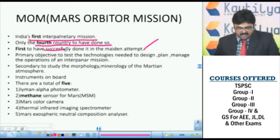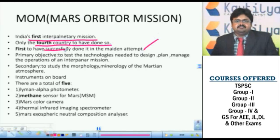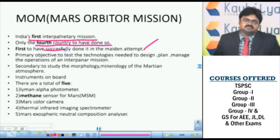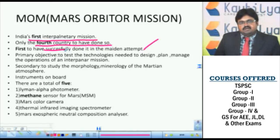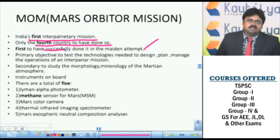Now what are the objectives? Why do we need to send these missions? Because around 450 crores was spent on this mission. 450 crores is not a big amount when it comes to India, but there are critics saying that we could have used that amount to feed the poor of this country. But there are some scientific reasons why we need to do it. So what are the primary objectives of doing this, and what are the secondary objectives?